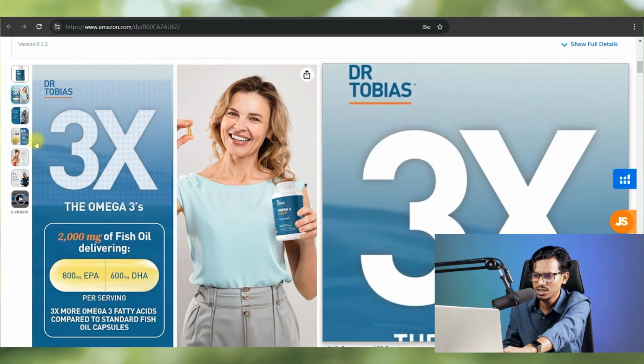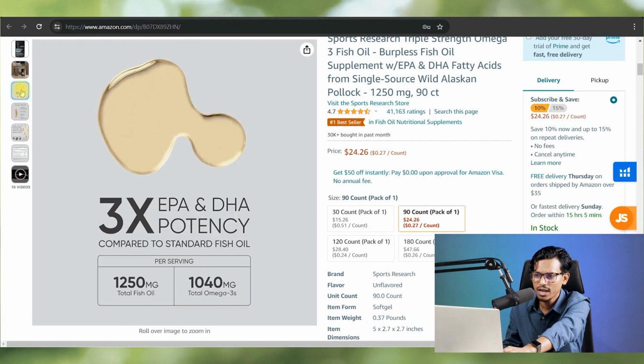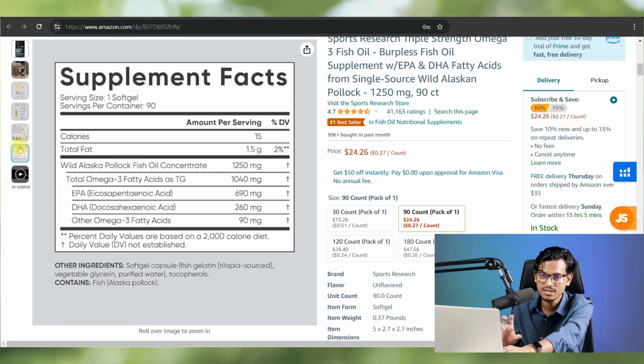Just look at the images, how gorgeous they are. If you go to any of the bestsellers, to any of the listings, they have better images. There are a few images that you need to have. You should have a lifestyle image. The main image should properly represent the product, so that you have better CTR. Then there should be a feature image, infographic image, benefits image, etc. And with that, there should be a video, because people watch these things.